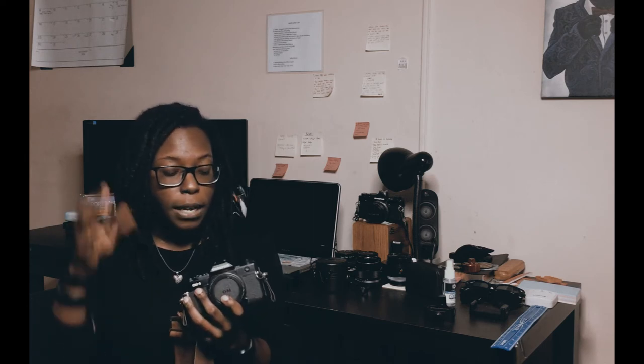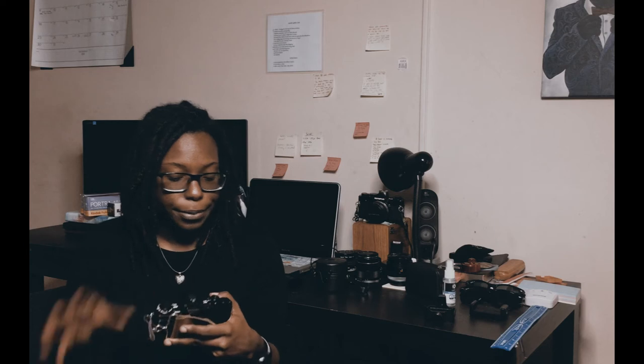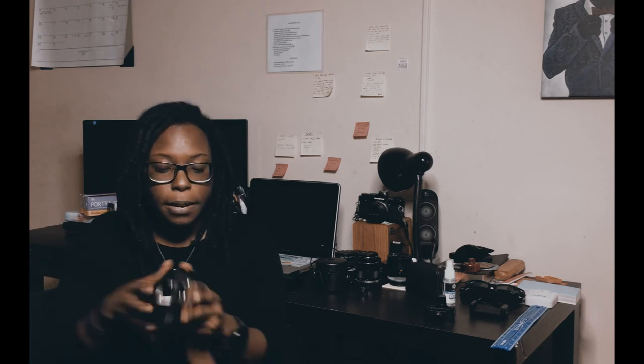I have already run 2 rolls of film through this camera so far. I shot Tri-X 400 and I shot my Arista EDU 100 on it, and it came out really well. So the camera works, the meter works, the auto aperture priority mode works, and the manual works. Everything looks really good.